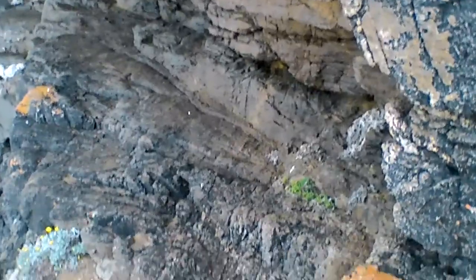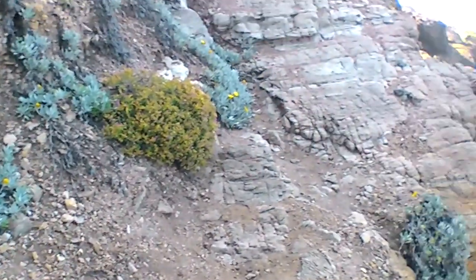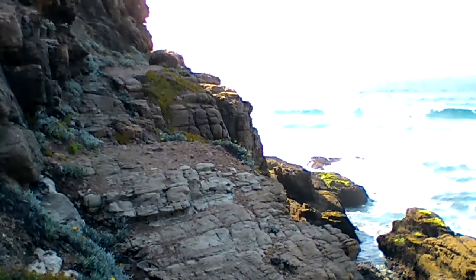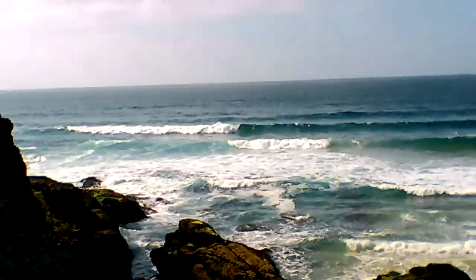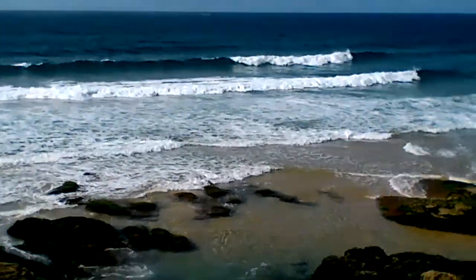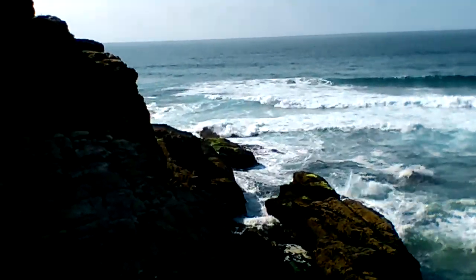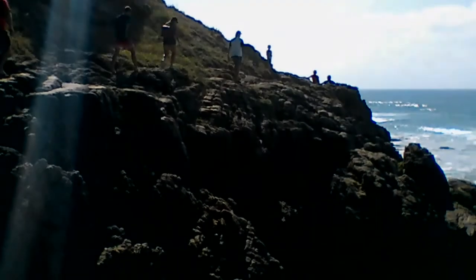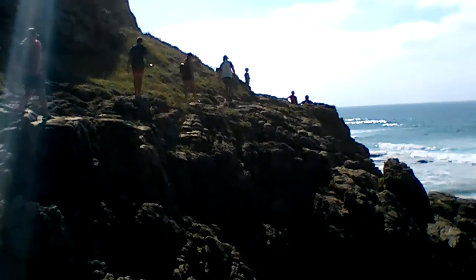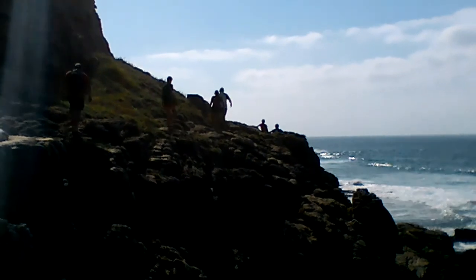And the crawl space from the other side. Here's the path along the ledge and quite a nice view. It's about 20 to 9, a couple of paces down the way.